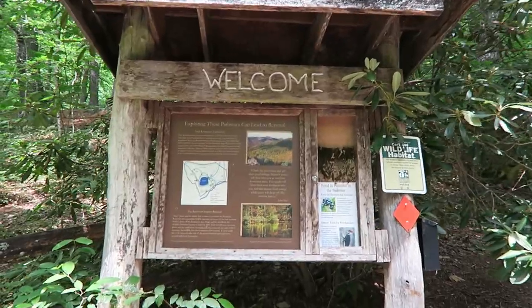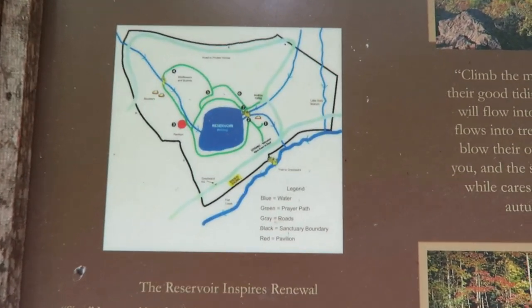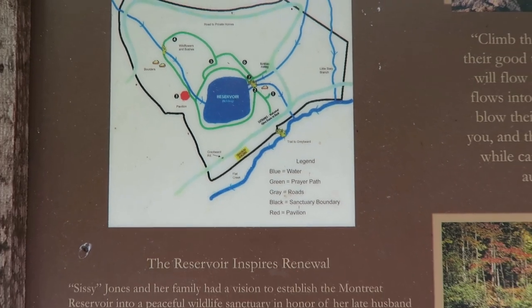Here's the little wildlife sanctuary. So, as you can see, quite tiny. Just this little reservoir here and then little trails around it.